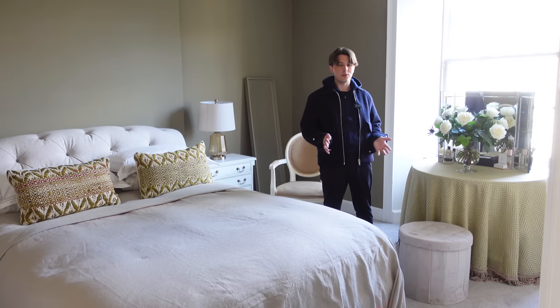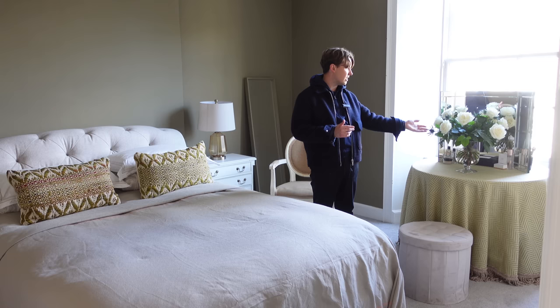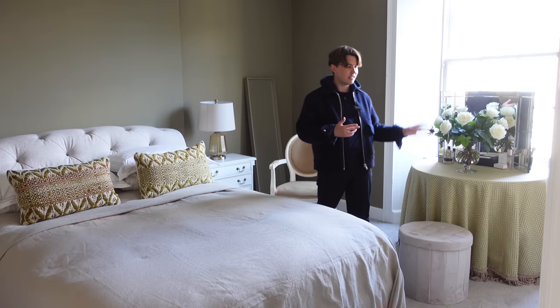But actually, I just thought that for now, I would put it here in the window of the bedroom. It's kind of like a nice feature table. It has some flowers on it now. Sometimes I have some candles and stuff. But it makes the room more of a place to relax and enjoy. So that is that for now.